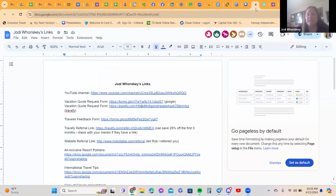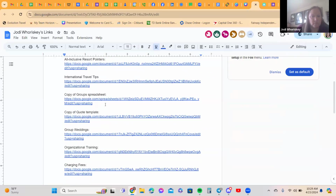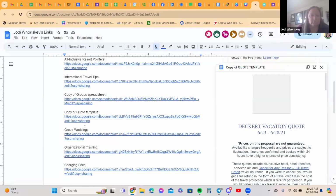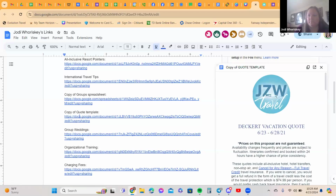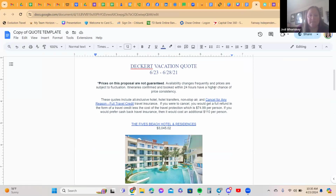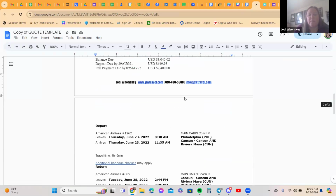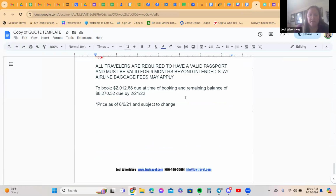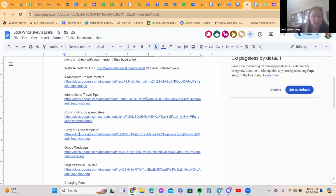Okay. A couple other things I want to go over. Here's a copy of a quote template. If you were using Google Doc, obviously this has been a long time since I've used it, but I cut and paste everything. So that way my client doesn't see it says FunJet or whatever it might be. Okay, so that's how I would do that on Google Doc. There was something else I wanted to show you.